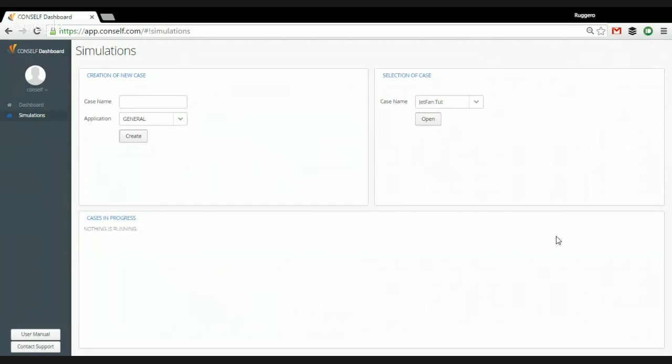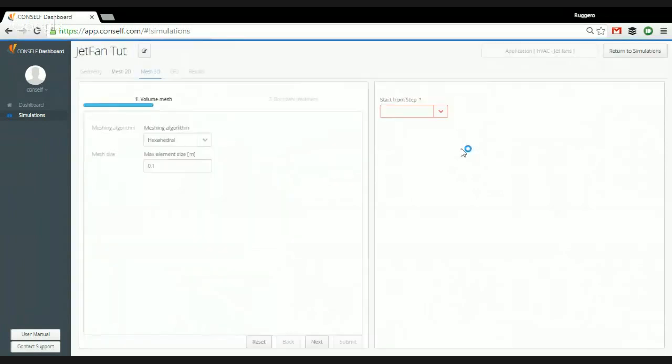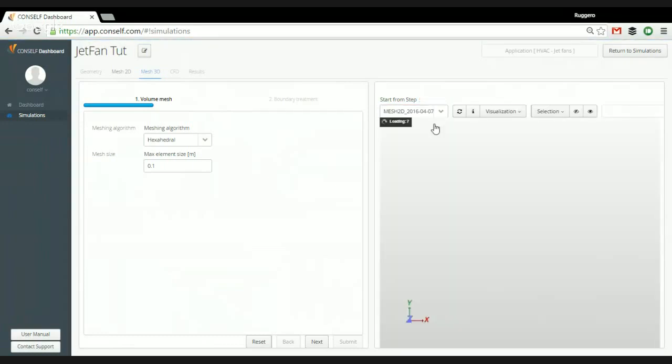Let's wait a few more seconds. Here it is. Finished, so we can open the case once again. Everything finished successfully, and we are now in Mesh 3D. In this phase, we are building the mesh inside, the volume mesh, the elements inside of the car park.